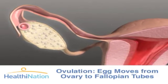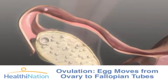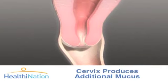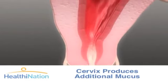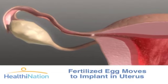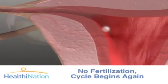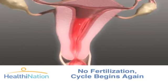The mature egg is expelled from the ovary about 14 days after the cycle begins and starts its journey down the fallopian tube. Throughout the month, a woman's cervix produces mucus. At about the same time the egg is released, the cervix produces additional mucus. If a woman were to have sex at this point, this mucus would help nourish the man's sperm and help move them towards the egg for fertilization. If fertilization occurs, this newly formed embryo will travel down the fallopian tube to implant in the uterus and pregnancy begins. If fertilization or implantation doesn't happen, the cycle begins again, and the egg is flushed out when the uterus sheds its lining at the beginning of a new menstrual cycle.